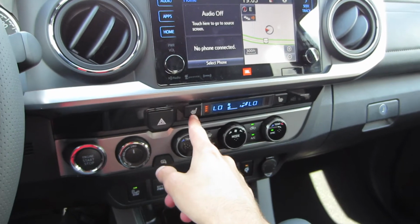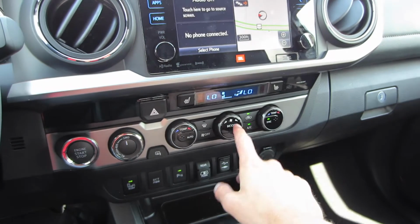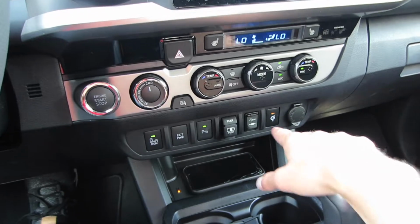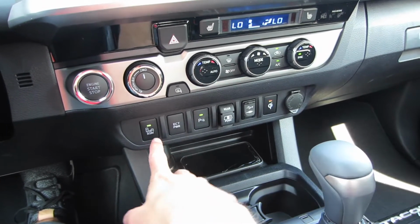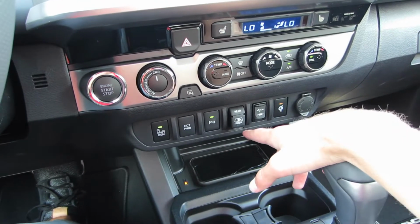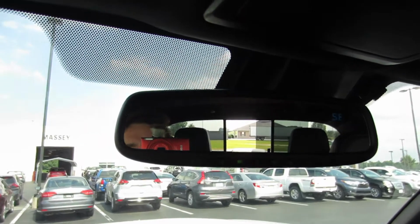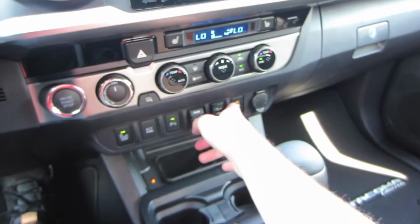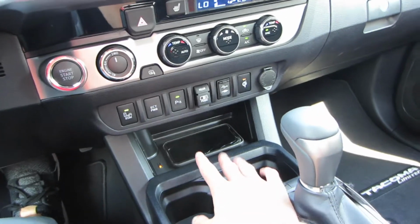Below that, you do have your tri-stage heated seats for your front passengers, dual zone auto climate control, that 4-wheel drive controller, heated mirrors. Down below here, you do have an abundance of buttons with your blind spot monitoring, parking sensors, ECT power for your transmission, as well as your power sliding rear glass that you can see there in your rearview mirror. USB and auxiliary audio inputs, as well as your wireless charging down here. As you can see, my phone is charging.